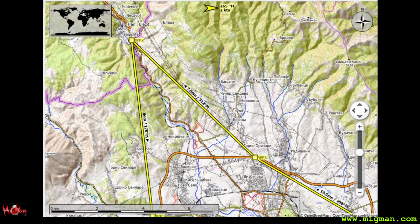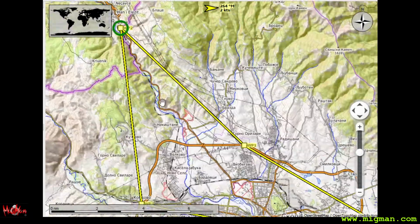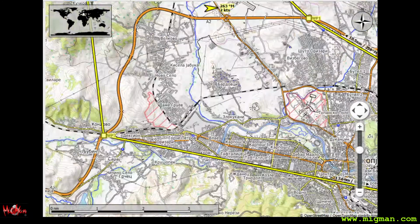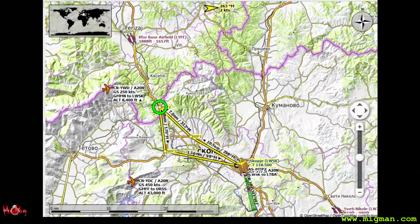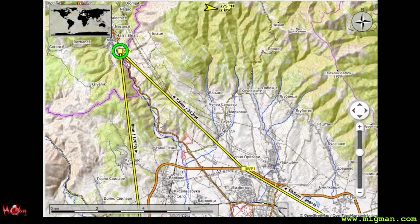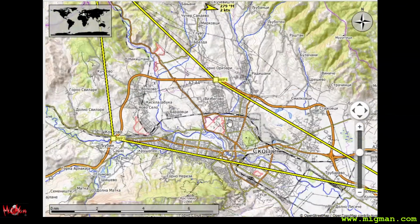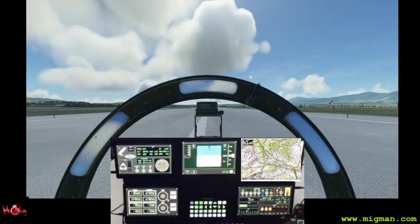Then we'll come back down to the west of the town, fly back to the airport. So we'll basically be flying around the town, just taking a detour up north to see where the border is. That's the theory. Let's see if we can make it work.